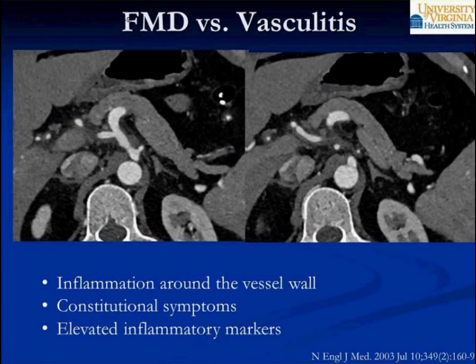Finally, fibromuscular dysplasia to be compared from vasculitis. And these are two images of the same patient, who had vasculitis of his mesenteric vessels. And over here, you can notice how there is inflammation around the celiac artery and its branches right over here. There's a lot of thickening that is noticed. Now, this will typically not be seen in patients with FMD.